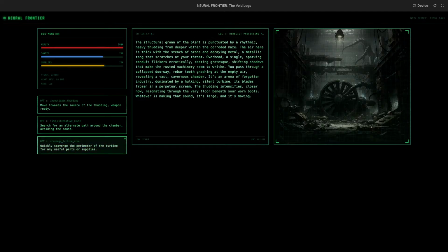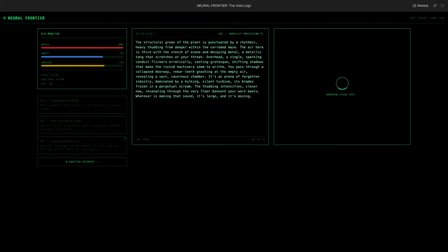You pass through a collapsed doorway, rebar teeth gnashing at the empty air, revealing a vast, cavernous chamber. It's an arena of forgotten industry, dominated by a hulking, silent turbine, its blades frozen in a perpetual scream. The thudding intensifies, closer now, resonating through the very floor beneath your worn boots. Whatever is making that sound, it's large and it's moving.